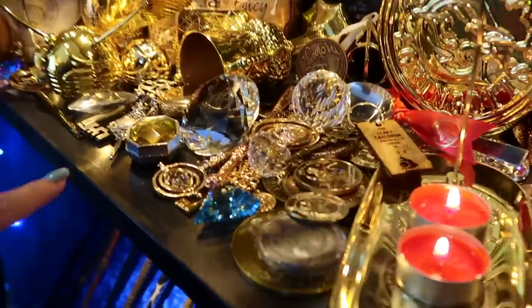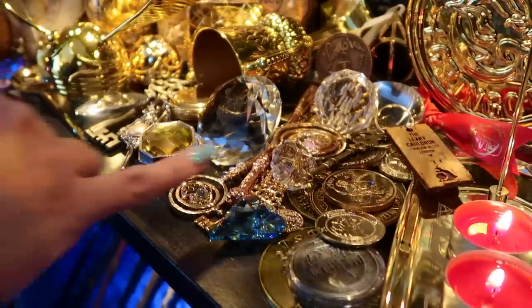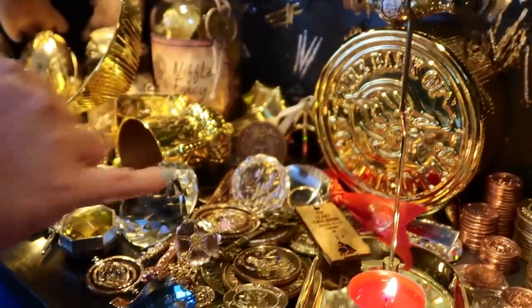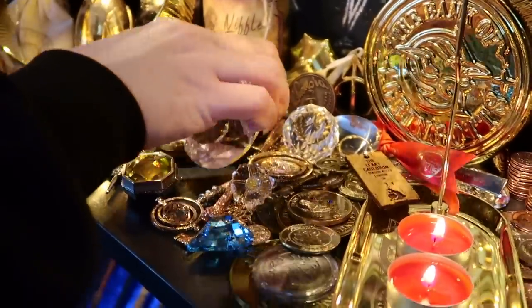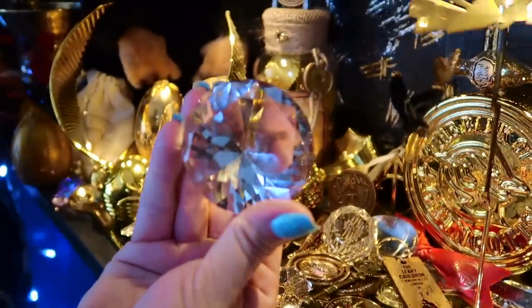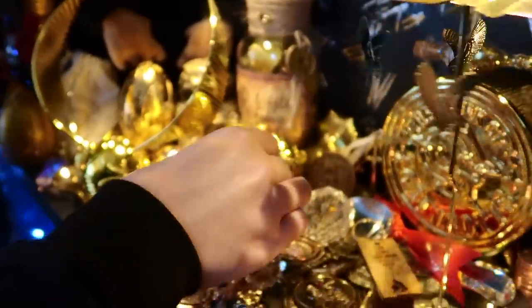Shiny. Got all sorts of crystals. These are all real Swarovski crystals here. Again, Swarovski crystals. This is a paperweight from Buckingham Palace. But I mean, what Niffler wouldn't want that? Come on now. Let's face it.